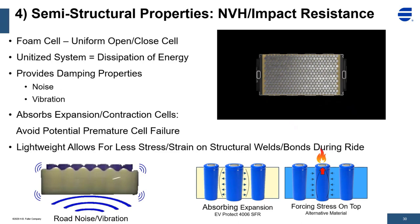During life cycle testing and thermal propagation evaluations, our customers determined that the EVProtect 4006 was also able to absorb the naturally occurring expansion and contraction cycles of battery cells during the charging and discharging cycling. Because it's not too rigid, it prevented adding any undue stresses on the battery cells, which then helps avoid potential premature cell failure. And lastly, but also important, despite the lightweight nature of the material, it actually provides structural reinforcement within the module. So it takes off any stresses or strains that the frame of the module or any other reinforcements would have. Other heavier alternative options could cause cracked welds and structural damage during road testing.